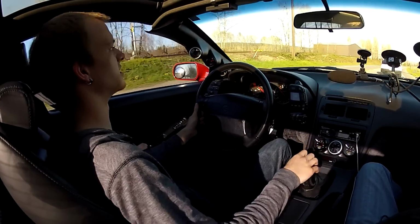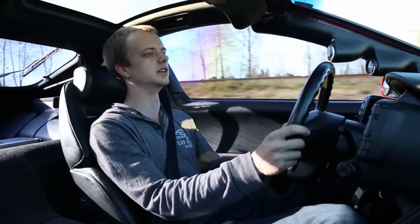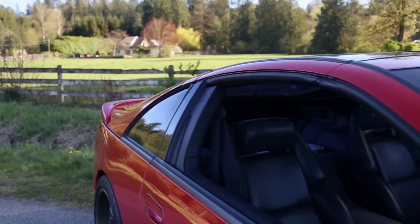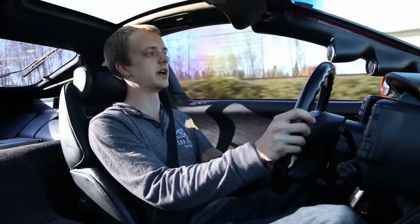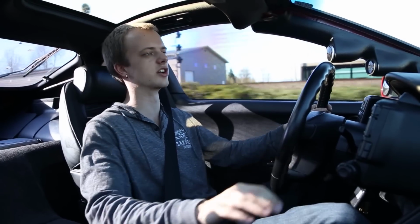Another great feature about the 300ZX is the T-tops, right? So this is your only summer car and you're not worried about the T-tops leaking in the rain. You can just have them off. It's almost as good as a convertible. I'm not a big convertible guy, but a targa top like the Supra has or a T-top is really awesome. I think it's great. You can let the sun in, go for a cruise. That's really what this car is all about.